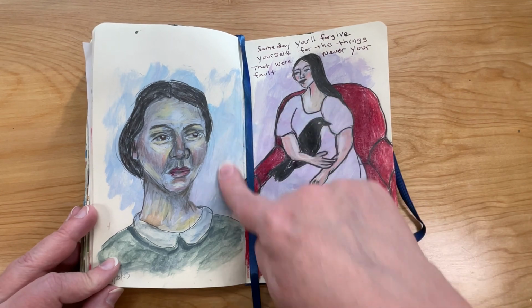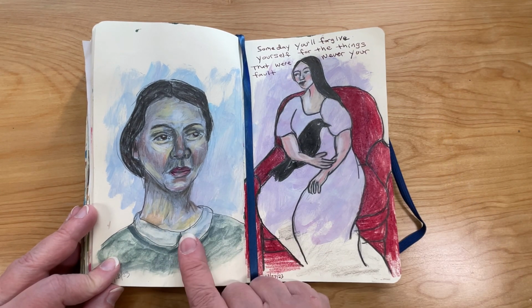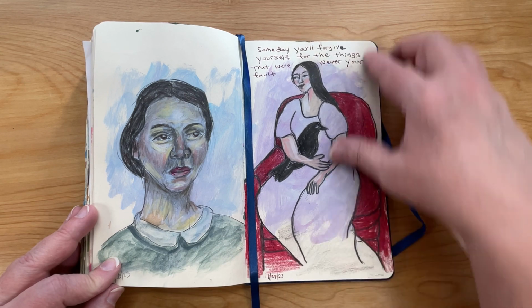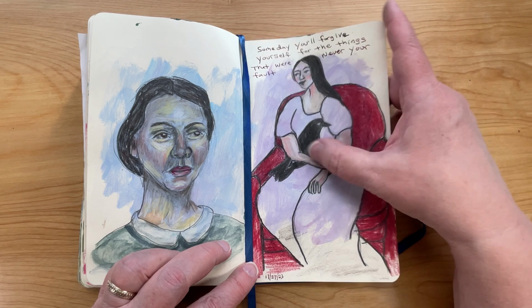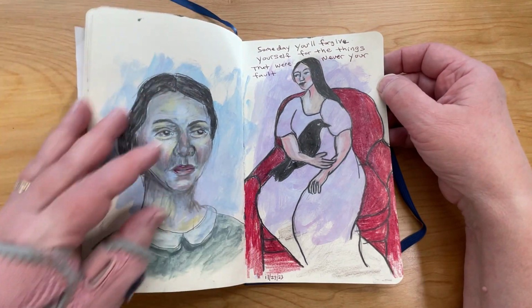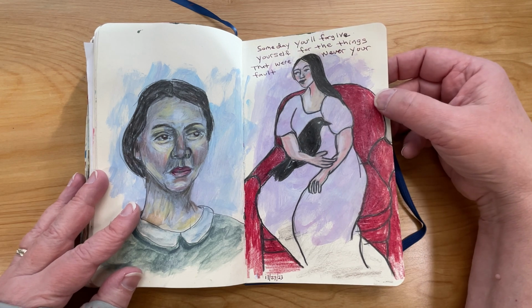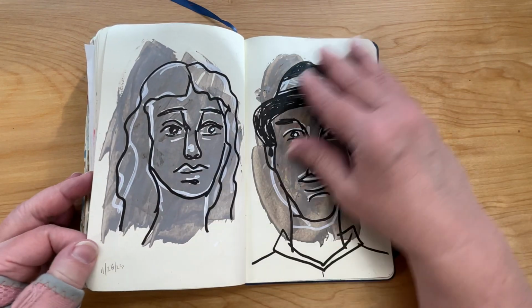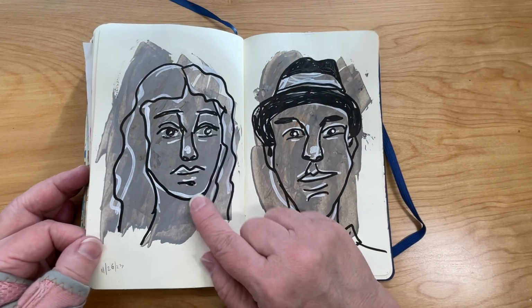This was a palette cleanup splotch that I did. This was two, and then I did colored pencil over this one, and I guess it looks like colored pencil over this one too. The quote was, "Someday you will forgive yourself for the things that were never your fault." That's right. I went into this stage then of writing with my paintings.